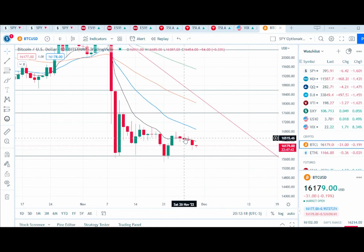Looking at Bitcoin, we were failing to break through this daily EMA. This is still bearish to me, and we can see we're starting to trend down here. We're going to be looking for a retest of 15.7 support here pretty soon.